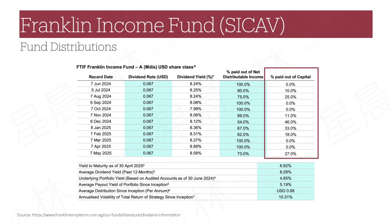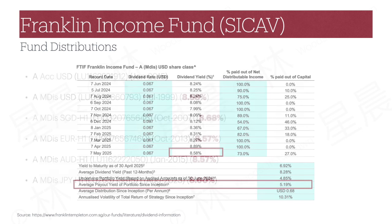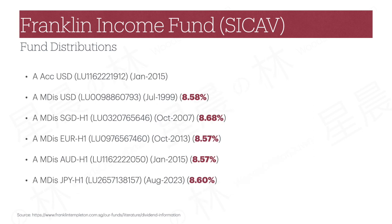That clearly means some of the distributions must have been paid out of capital, which is also clearly stated in the document. We can also see here that the current distribution payout yield is significantly higher than the average payout yield of the fund since inception, which makes me wonder how sustainable this high payout yield is and what is being sacrificed for this?